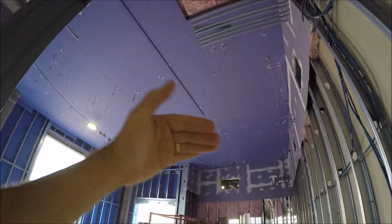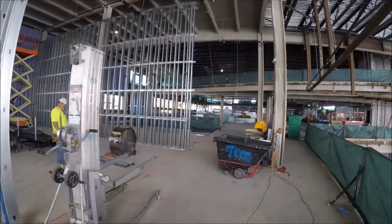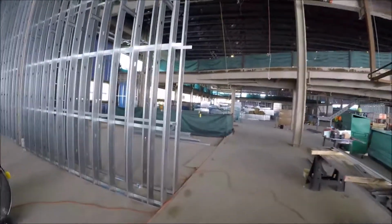Then we have 2 layers of drywall. We'll see in the first layer, the second layer. Then comes the mechanicals, and then comes the ceiling. So quite a process to keep the sound down above the racquetball courts. We'll continue on the 3rd floor. The framing is here for the racquetball courts. We were just down below showing you how the different 2 layers on the ceilings had to be installed.